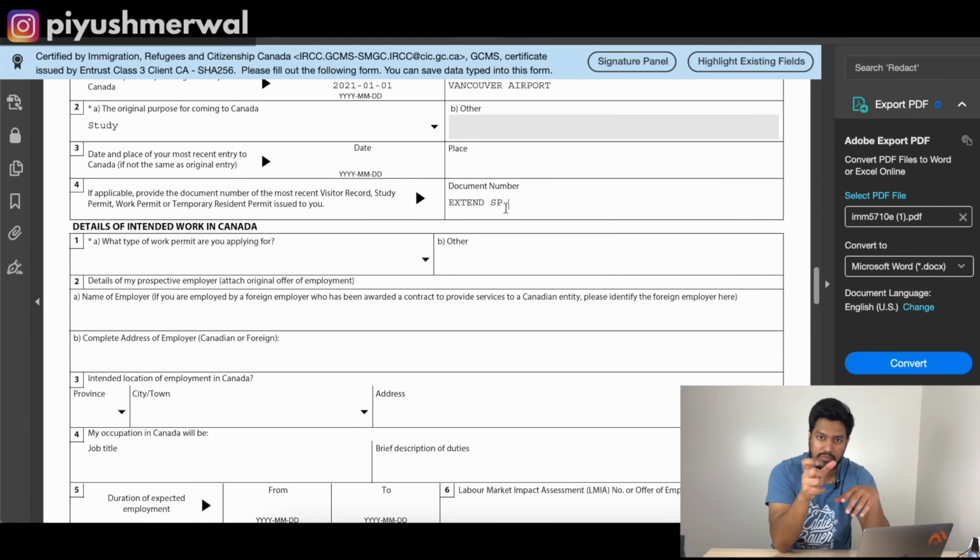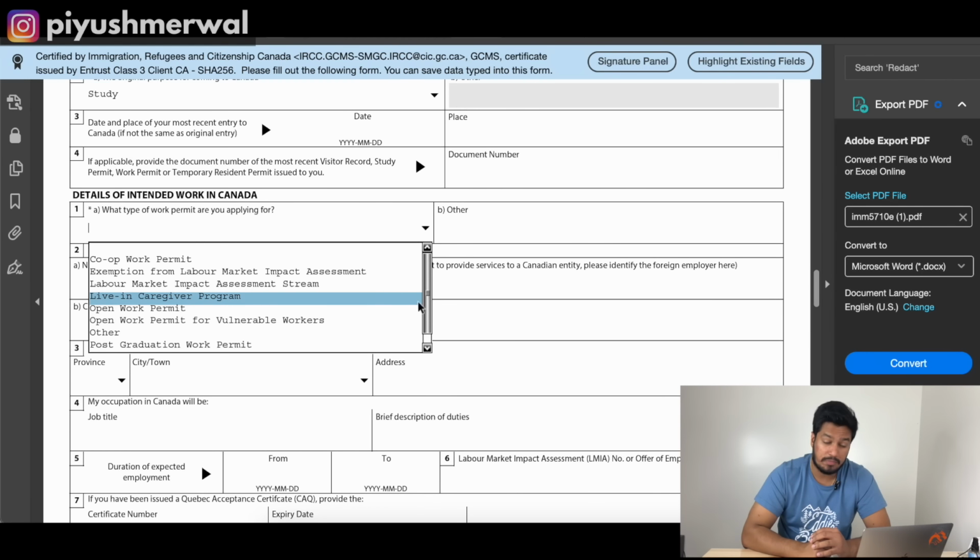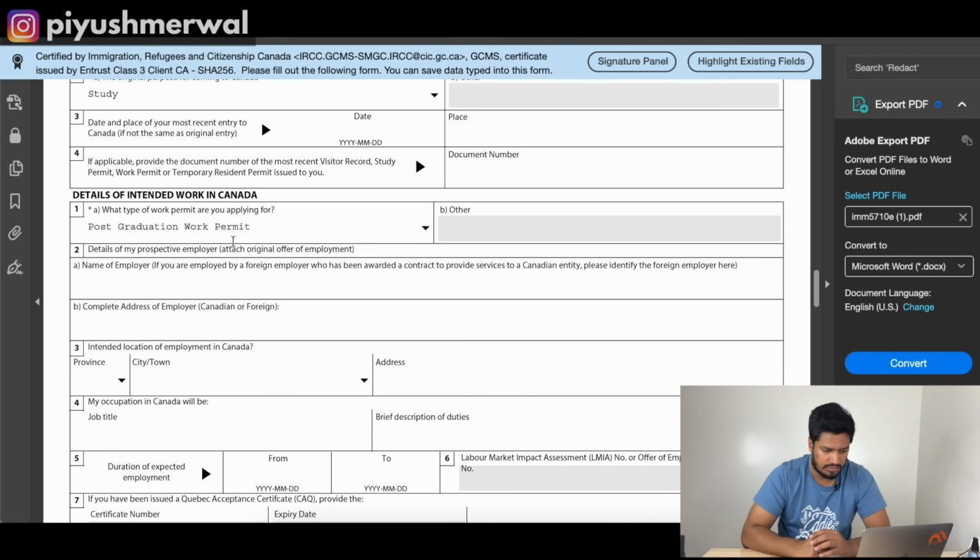You should enter the document number. It will be printed in black on the top right of your permit. Okay. Now, what are you planning to do in Canada? What type of work permit are you planning to do? There are a lot of options.